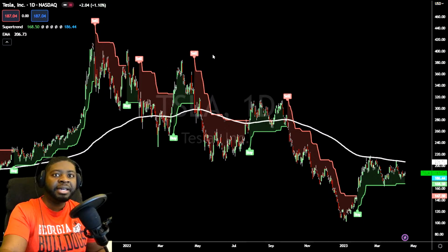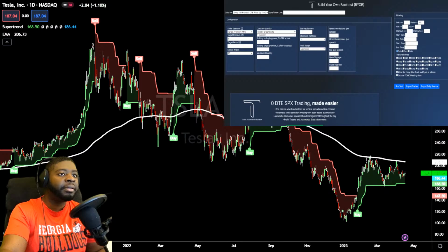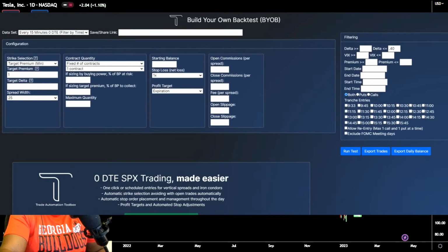So this is a backtest website. Smart selection. Can I just show them this real quick? All right, so this is the backtest website. Build your own backtest. Now, the thing I hate about this is that it's just for iron condors right now, 0DTE SPX trading. You can put in what your trading strategy is, and I'm going to show you guys the trading strategy that I'm working on right now and give you the results based on this test, from 2016 to now.